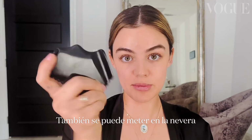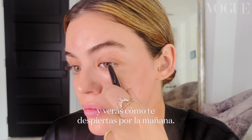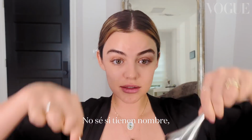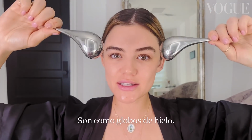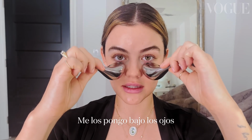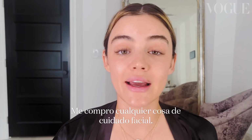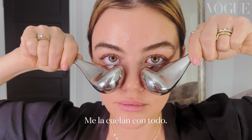You can also pop this in the fridge and it's really cold and it'll definitely wake you up in the morning. Okay, I don't know what these are called, but they're amazing. They're like ice globes. These are stainless steel ones, but you put them in the fridge. So I just like stick them under my eyes. And you just wait. I will buy anything if it's related to beauty or skincare. Mainly, I'm just a sucker for anything.